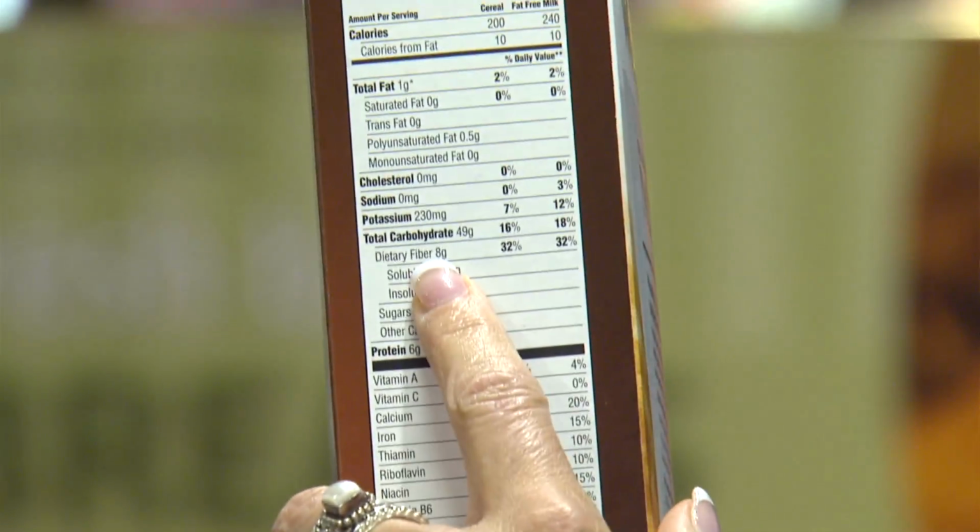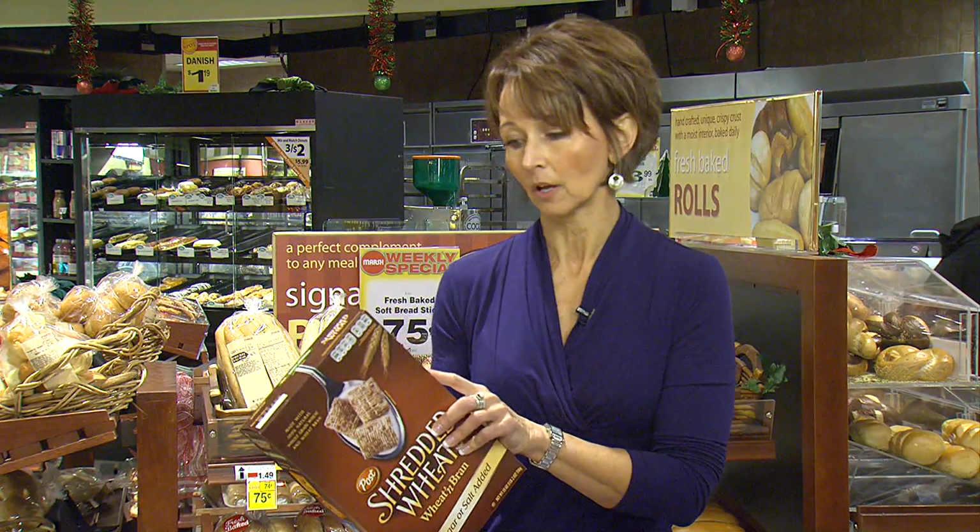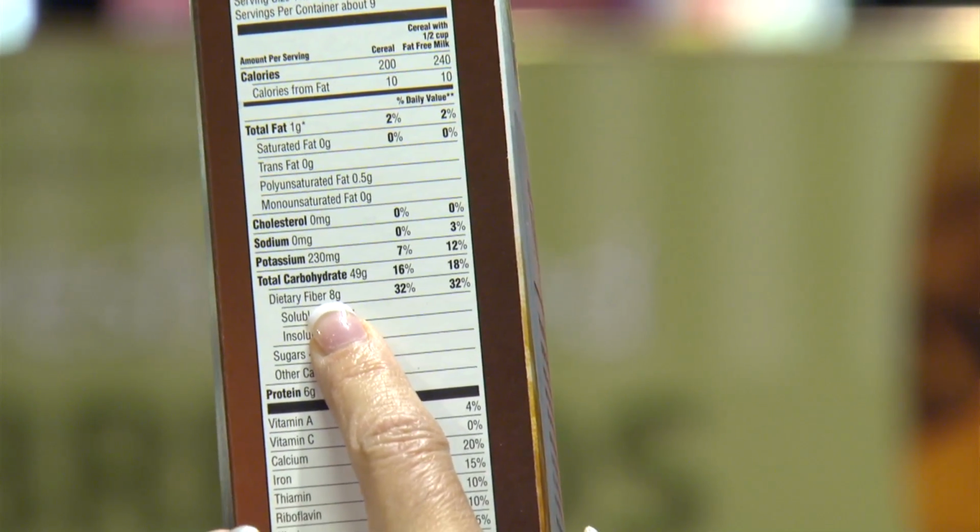The second one, for dietary fiber, you want to pick a cereal that has at least 3 grams of fiber per serving. This one has 8, so it does meet my dietary fiber rule.